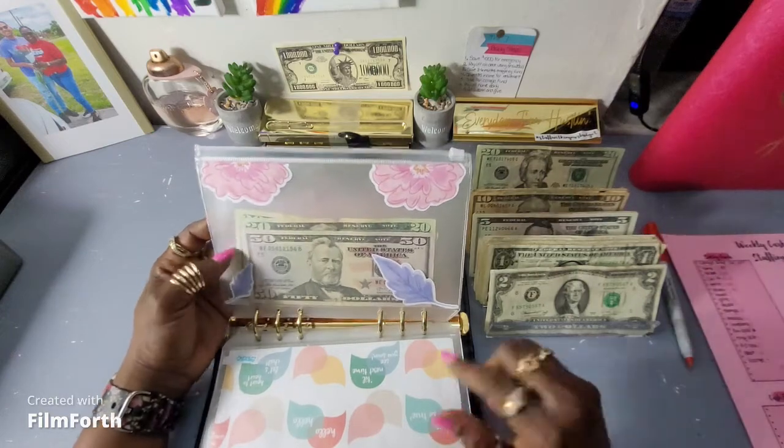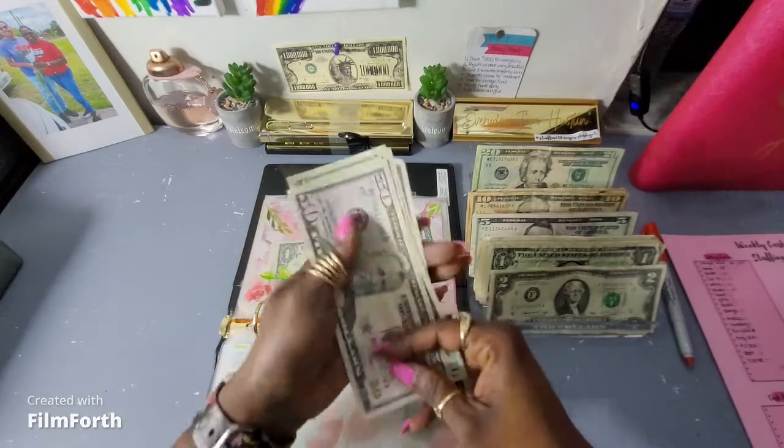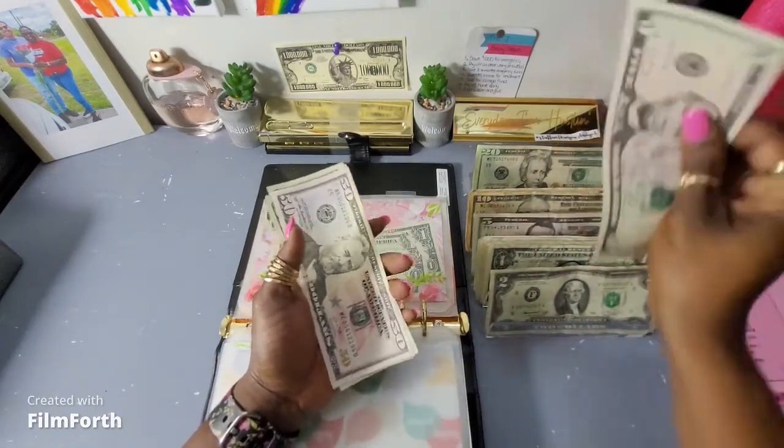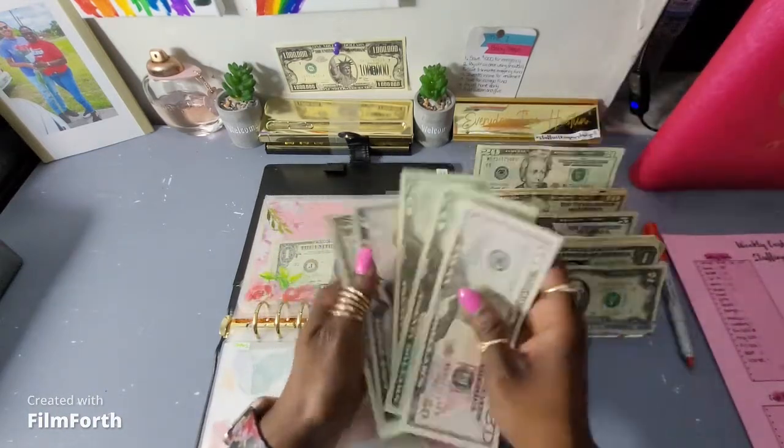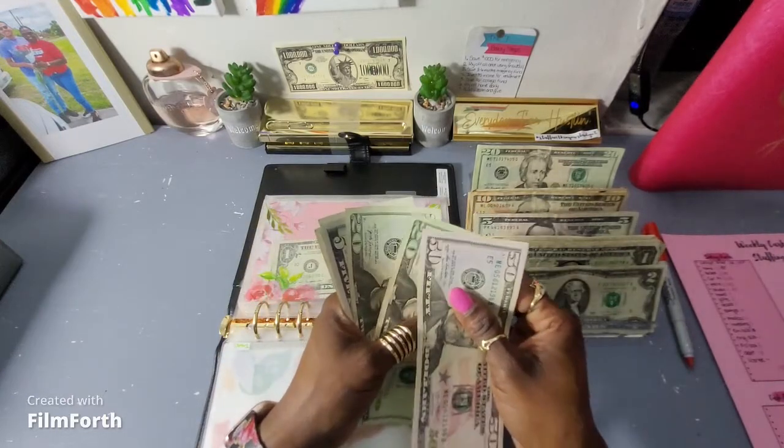Travel, I finally decided to put something to travel because your girl is ready to go. I'm just tired. I'm ready to go. Travel is going to get $5, bringing it to 50, 70.